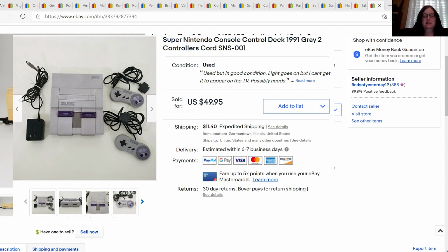So that is the 25 best items for me for November and December. I hope if you're a new reseller that this might have inspired you to go out looking for some stuff or find stuff around your home to get started, or if it just helped you in general as a reseller to look for different types of items.